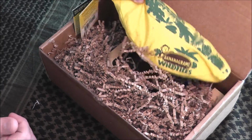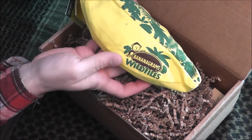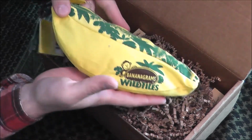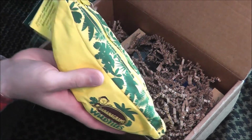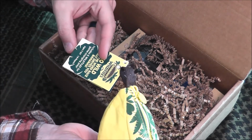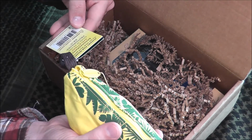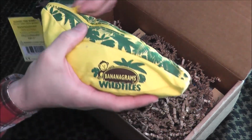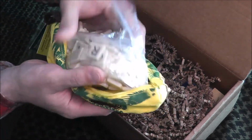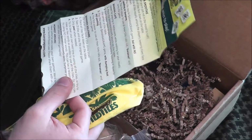So first up, I think it's pretty obvious that this is the Bananagrams game. Now I'm kind of surprised to see this is a real, legitimate, full-size game. This doesn't seem like something chintzy. It says it's for ages 7 to 107, and you can play 1 to 8 players. We'll go ahead and open it up. Okay, so there you can see the game pieces. Almost looks kind of like, what is that, Scrabble?